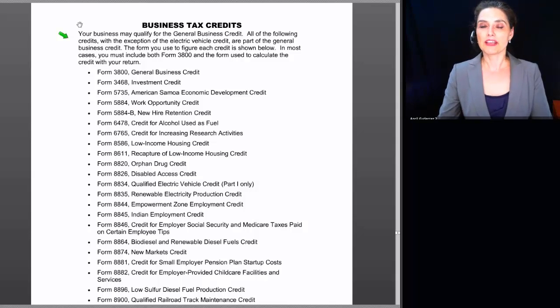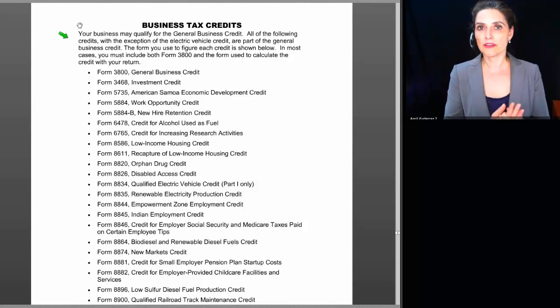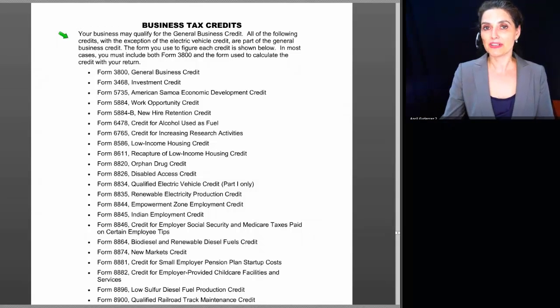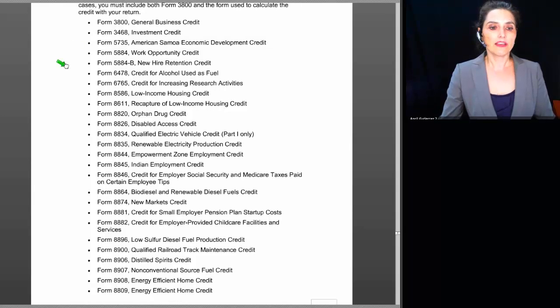It's a fairly complex calculation, and when I do teach that class, we're going to get into Form 3800, how to complete it. We'll do scenarios where we've got businesses that are claiming tax credits for employee tax on tips and for the health insurance credit and a variety of other credits like the disabled access credit. But for today, I'm merely going to tell you that if you are in business, it's possible you could qualify for a business credit. And some of the business credits you could qualify for are the investment credit, the American Samoa Economic Development Credit, the Work Opportunity Credit, the New Hire Retention Credit.